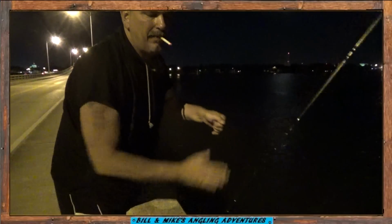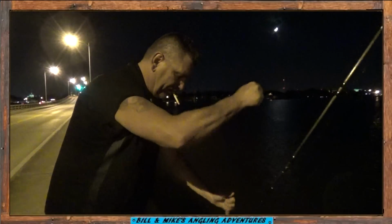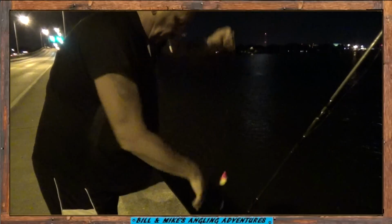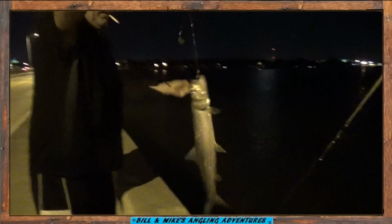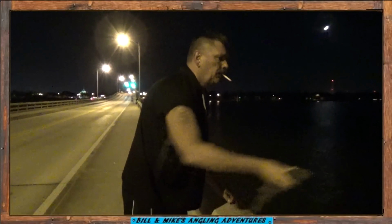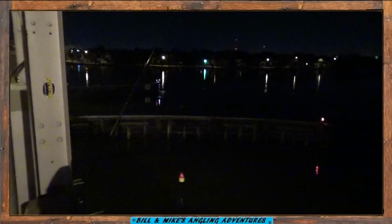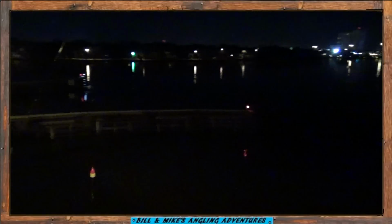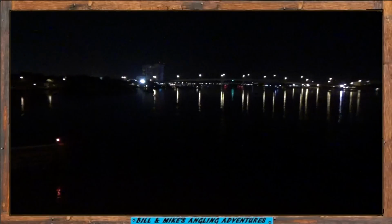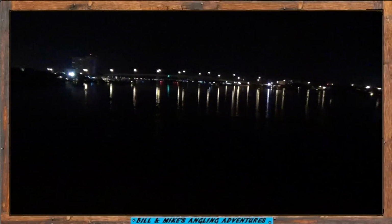Ladyfish, those here last night, probably got about 15 of them easily. Oh, ladyfish. Beautiful night out here. Out on the Main Street Bridge.